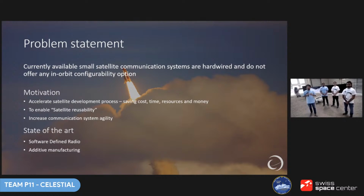Now we want to enable satellite reusability. We think after reusing rockets, now is the time to reuse satellites, where we are answering one core problem of this satellite reusability problem. There are many challenges to it, but one core challenge is the adjustability of the communication systems. And this is where our system that we will demonstrate today, you will see, can be controlled on various modulation, frequency, and other schemes that are required when you have a mission in orbit, and you can change its communication parameters and apply it to a different mission altogether without developing a satellite, without launching a satellite, saving a lot of money, time, and resources.